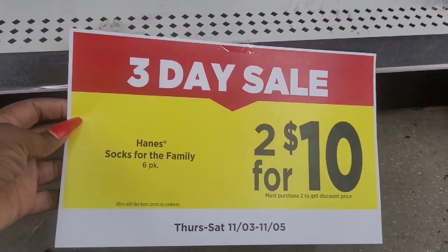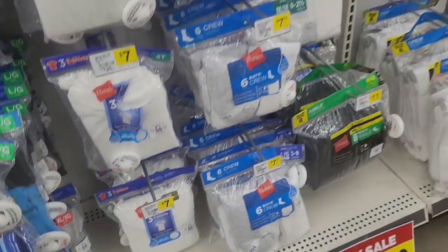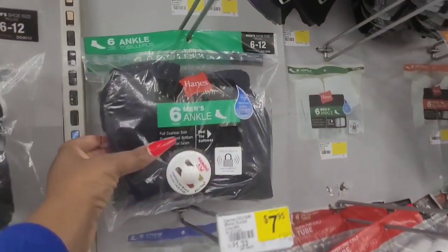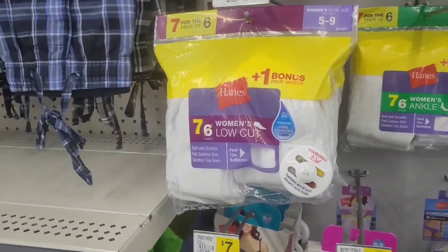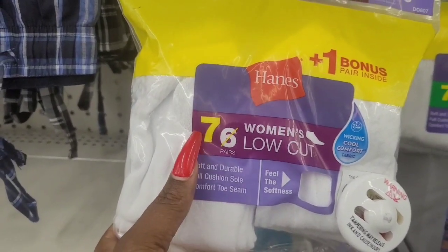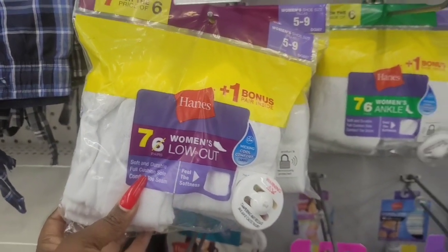And oh my God, you guys, another really good deal for the 3-day sale is on these Hanes socks. The 6-packs are 2 for $10. If you are able to do this on Saturday, if there are any in stock, that would definitely be a better deal. But as you can see, these here. And then they also have some with the bonus. I did scan them, and the bonus sizes are attaching and scanning for 2 for $10 as well. So if you can find the bonus, always pick up the bonus. More bang for your buck.